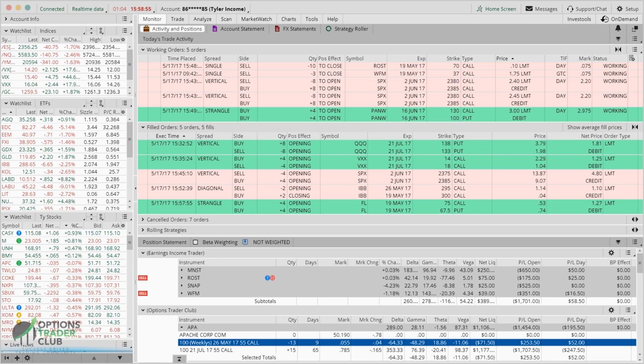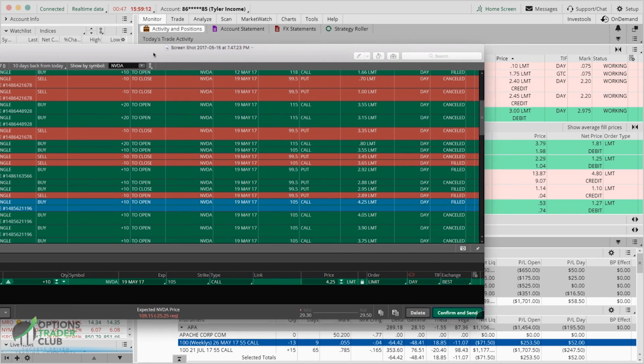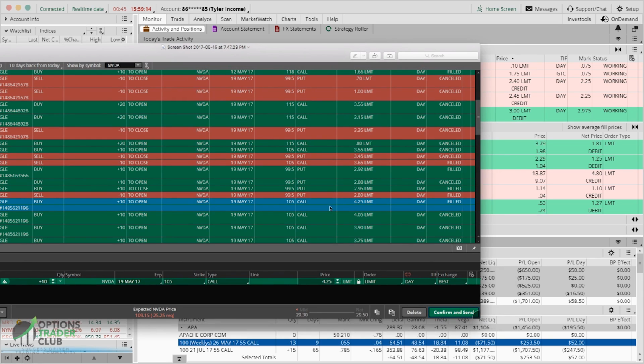Out of respect to my client, I'm just going to make sure his account isn't on here. So here we have it. These were his filled orders on NVIDIA. Basically, these 105 May 19 calls, he purchased for $4.25. So that was $4,250. Those were worth $30,000 right now, even on the sell-off today. I'm not sure why he didn't hold on to them.